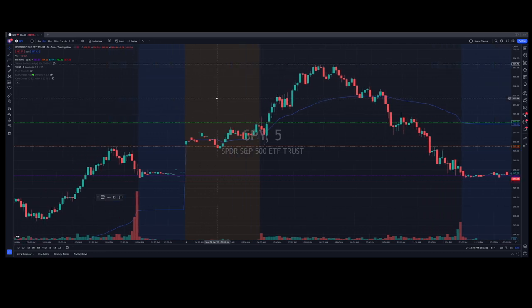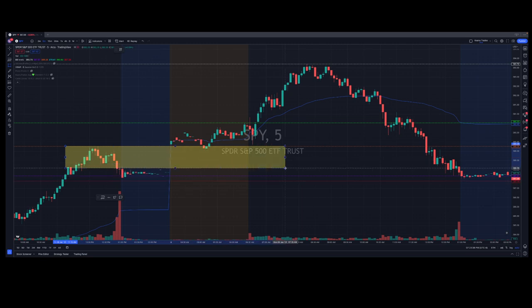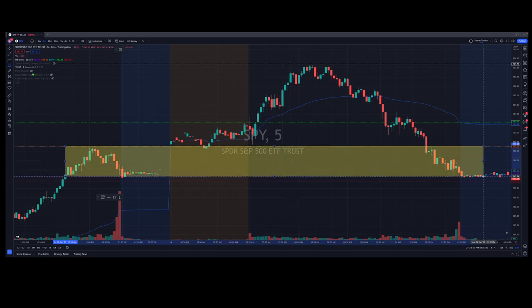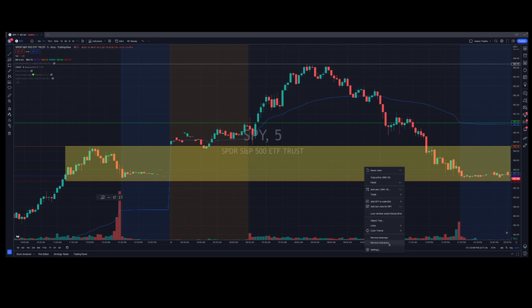I like zooming on here way better than TOS. So, maybe I can get like a rectangle. There we go. So I was looking at this here to hold. Okay. And then what happens later in the day? Boom. We lost it right here, right there. Okay. Let me remove this.